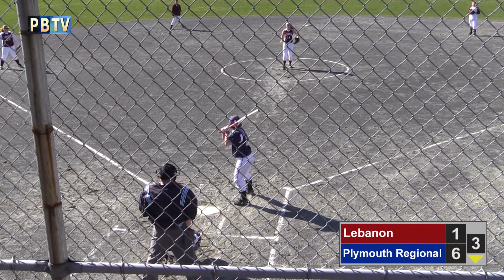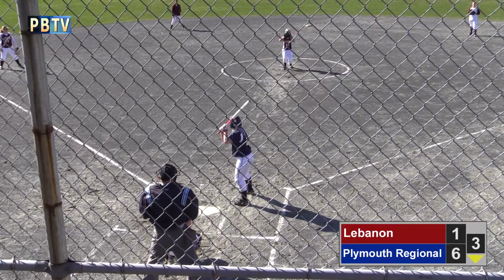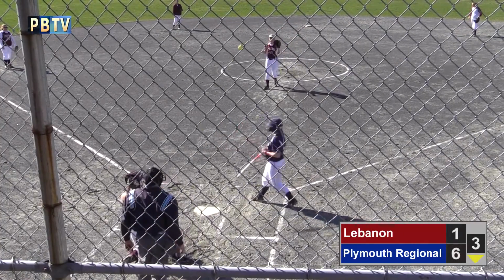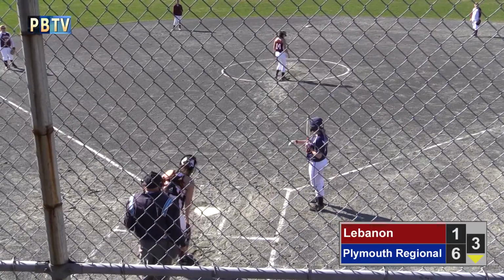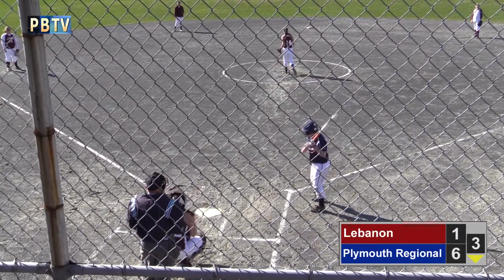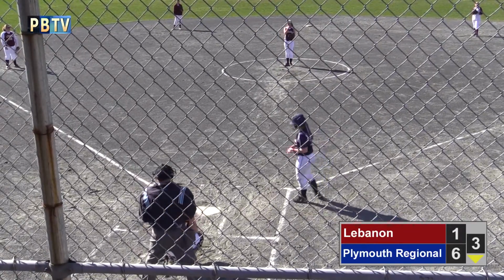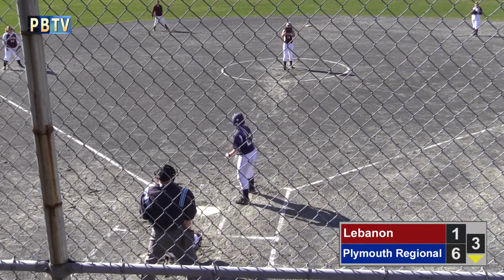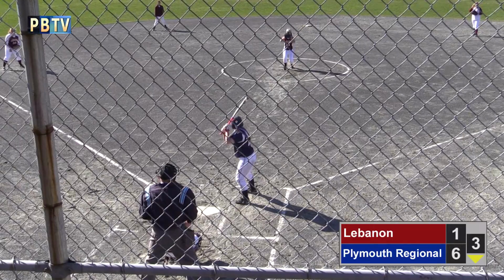She has scored once here today, as another pitch goes into the dirt there. This pitcher is having a rough outing here today, Pat. Yeah, like I said earlier, if I'm the coach, I'm really thinking about who in the field can replace her if I don't have anybody in the dugout.